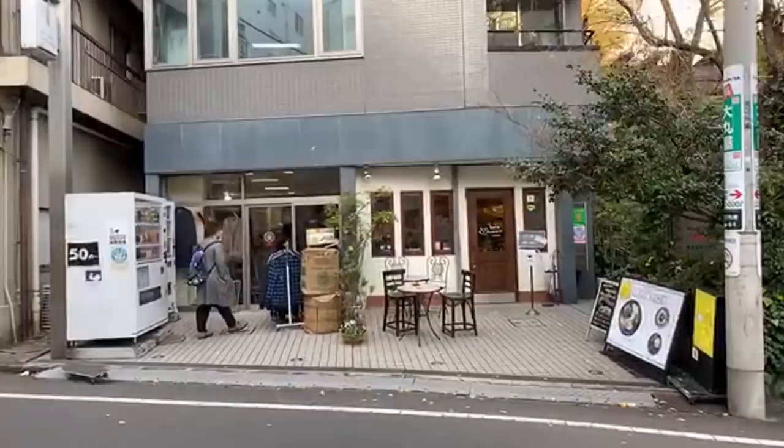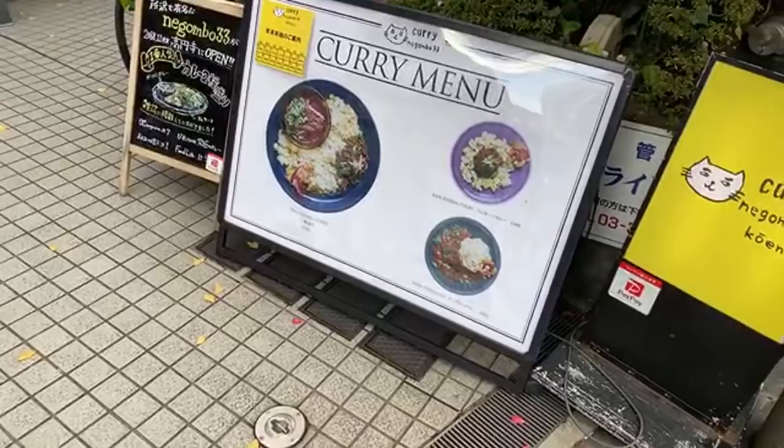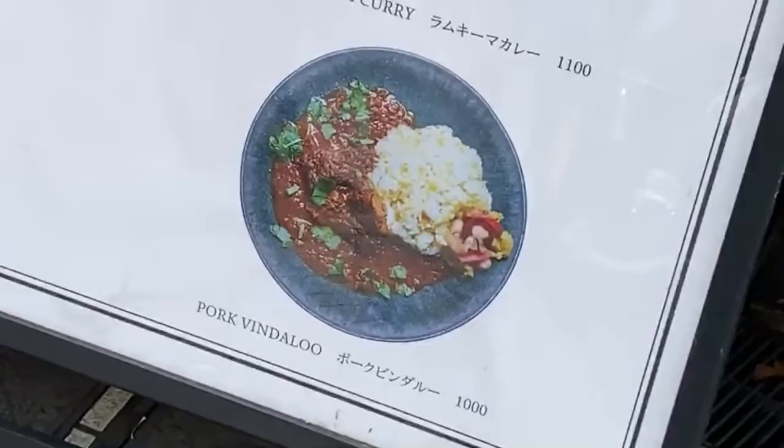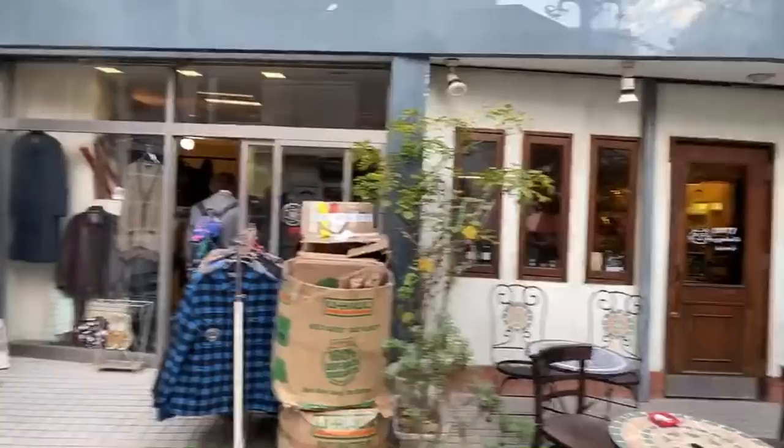Oh, there's a curry rice place. Just take a quick look. That looks pretty good. The pork vindaloo. They don't eat a lot of pork in India, so that makes it pretty unique right there. Pork vindaloo and the two prime curries, double curried. Smells amazing. I like the retro feel to that shop. All right, let's move on. Getting back to the station.